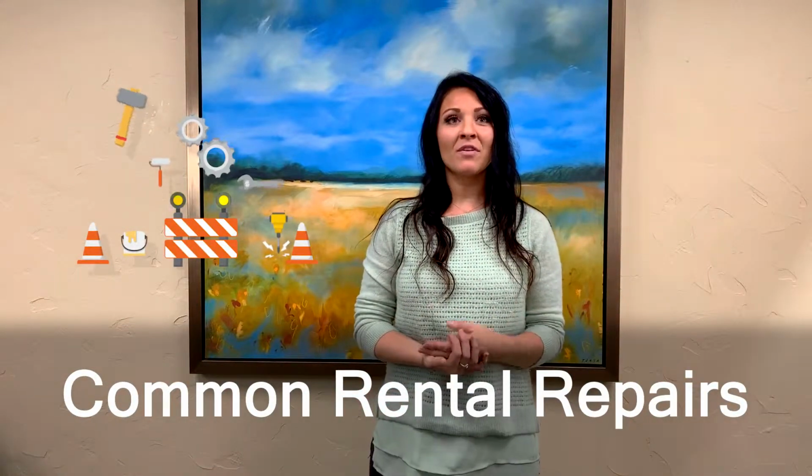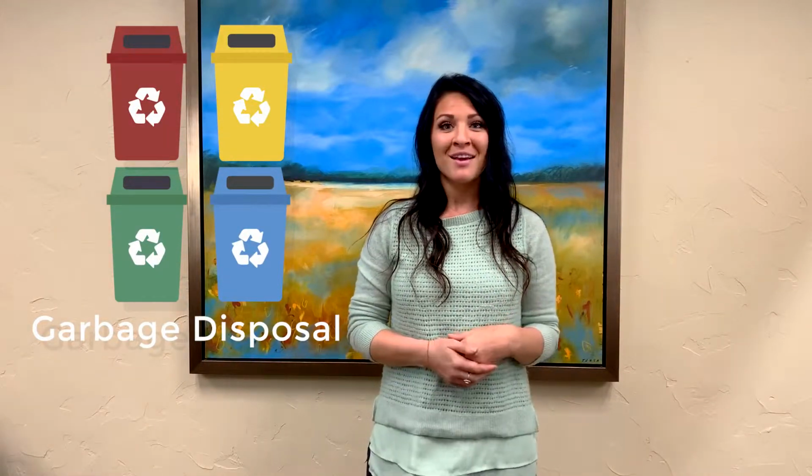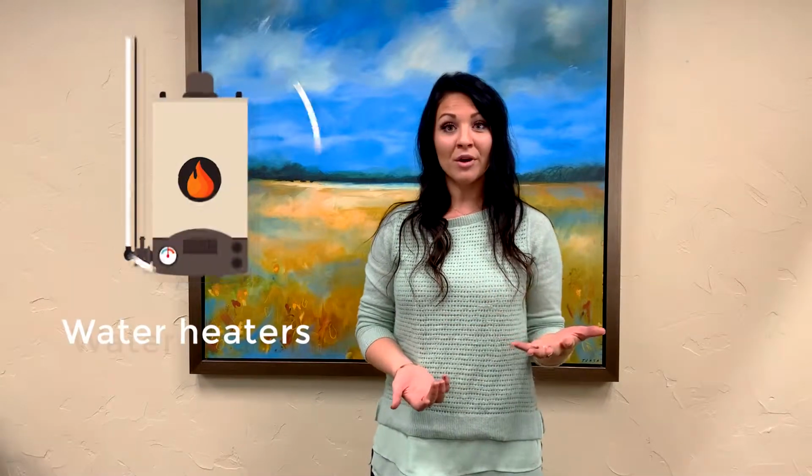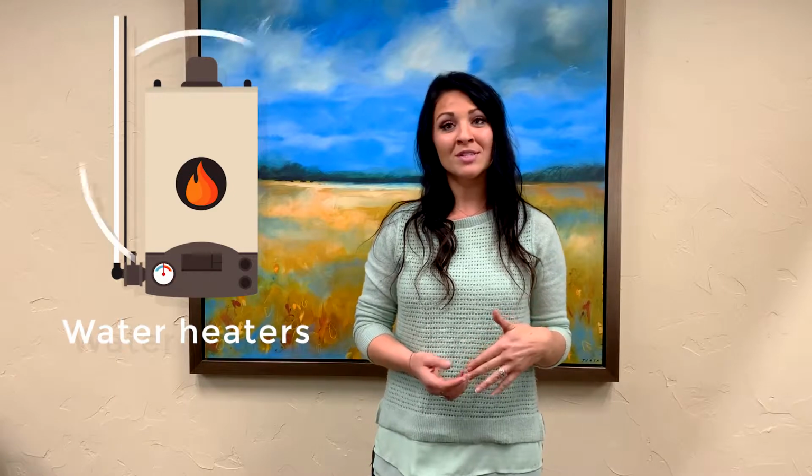Today, we are going to talk about common rental repairs. The first one, the most common one, I think, is garbage disposals. A lot of tenants throw rice or oatmeal or avocado pits down the garbage disposal, which definitely does need to be repaired. Water heaters, tis the season for water heater repairs.